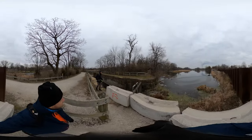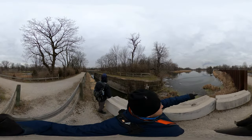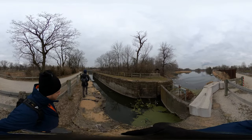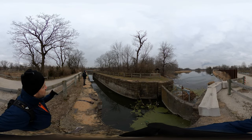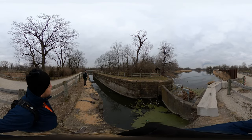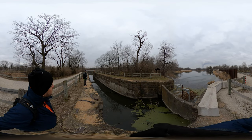All right, we really have not gone very far. So the house up there is lock 6. This is lock 7. I have to keep telling myself that this is the I&M Canal. There's so much history around that name, yet this is so small. This is the width of the boats. Yeah.